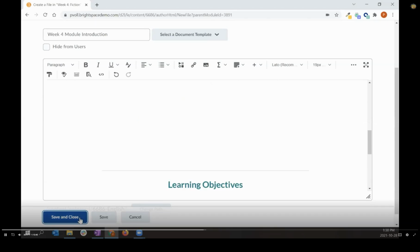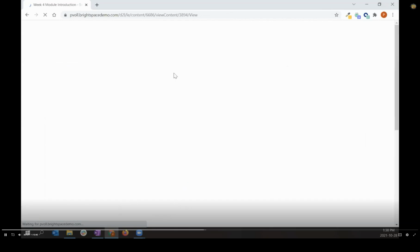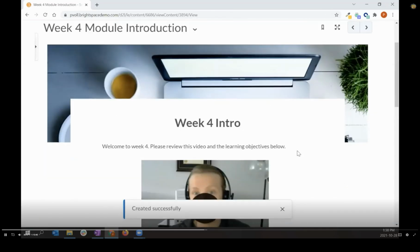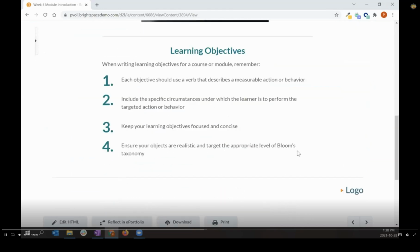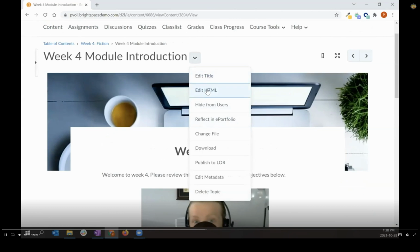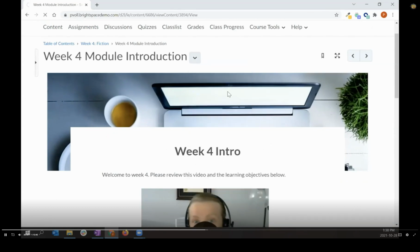We'll hit save and close here. Oh, actually, I'll hit save and close and just show what the content looks like. You can see this beautiful banner image. You can see we have the video clip in place. I got a little ahead of myself though. I do want to show some accessibility features when authoring content. So jump back in and edit that file.